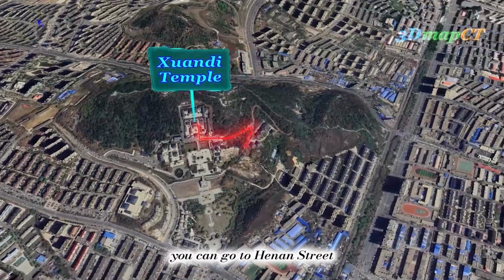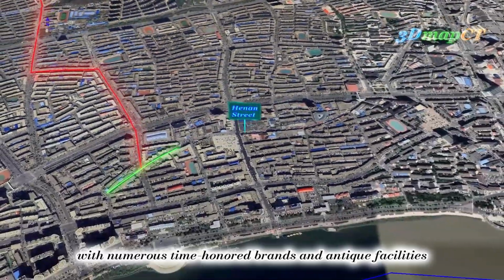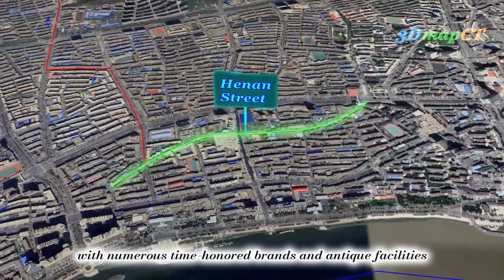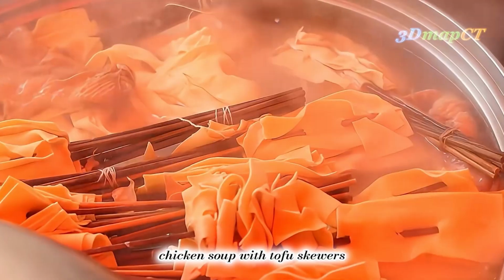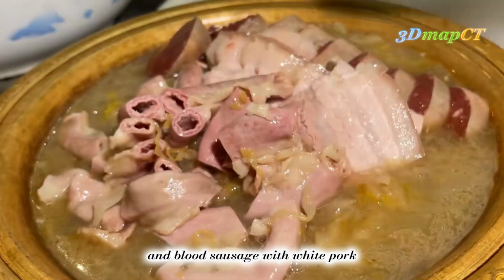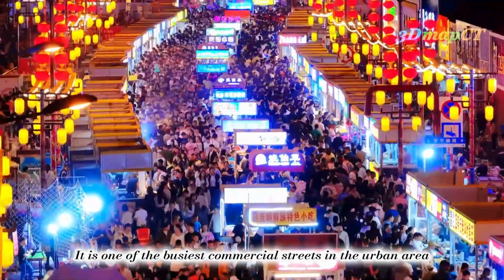In the evening, you can go to Henan Street. It is about 1 kilometer long, with numerous time-honored brands and antique facilities. There are special delicacies such as fried starch noodles, chicken soup with tofu skewers, and blood sausage with white pork. It is one of the busiest commercial streets in the urban area.